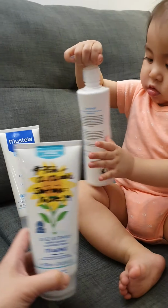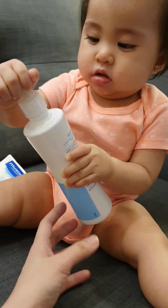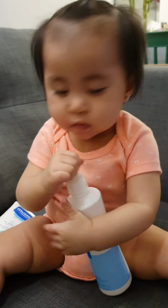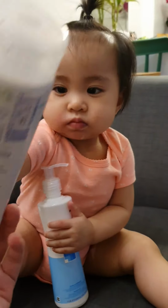This one I use for my body. This one I use for my putt-putt and my pepe. Yeah, so these are the stuff that I use when I take a bath. Okay, yeah, thank you.